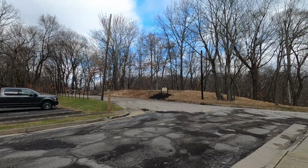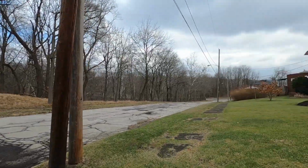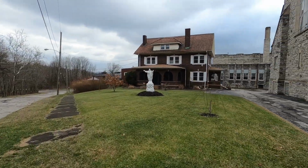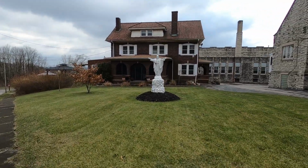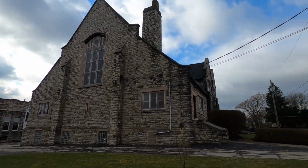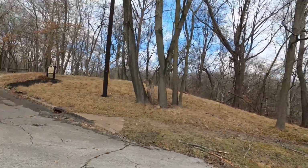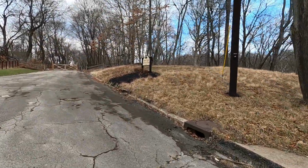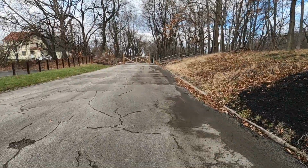Right over there, welcome to Lincoln Park. Historic Lincoln Park. And there's a, let's walk by the statue. There's the other side of the church. Okay, but it isn't why I came here, but it's here, so I figured I'd show you. So if you park in the parking lot, you get to the church, you park in the parking lot, and then you walk up here.